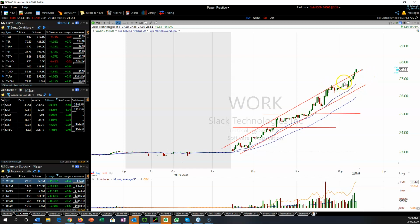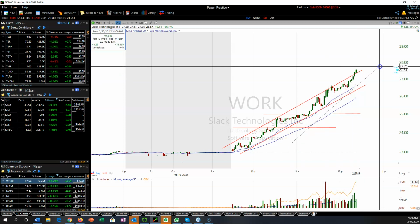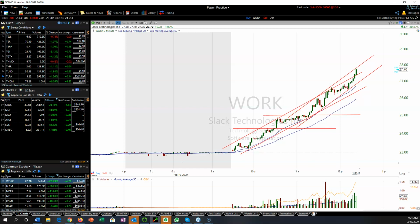Now, every time it hits the top of the channel, you sell a little bit of stock. But now this is starting to break out, and the channel is accelerating. This is the new channel for it. This has got a target now: $28 is our new target for the day trade for WORK. But this is the key. Stay in the channel, stay in the trade.